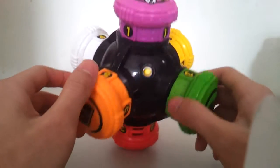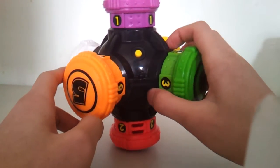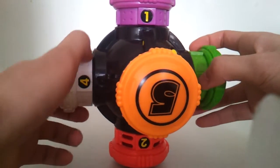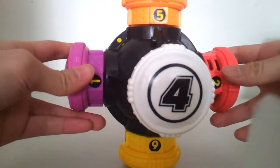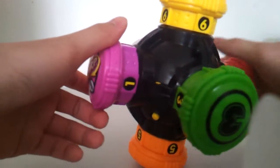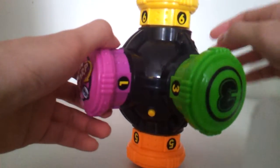Game 1 is colors, where you have to flip it to the color that it asks you to go to. It says green, you flip it to green. It says orange, orange. If it says white, you go to white. It says yellow, flip it to yellow, and you keep going on and on.